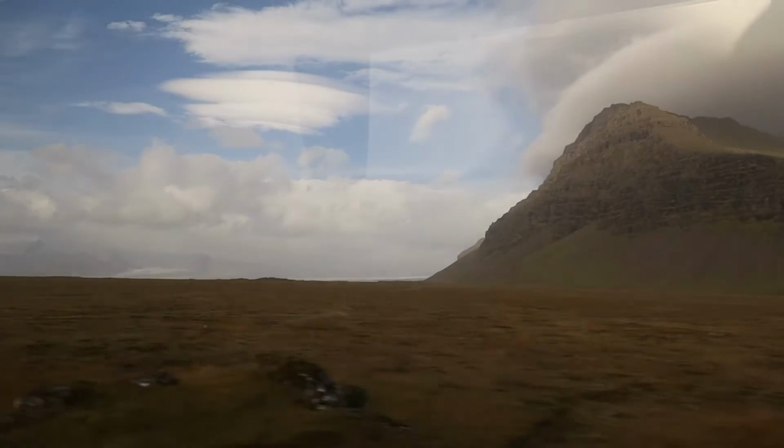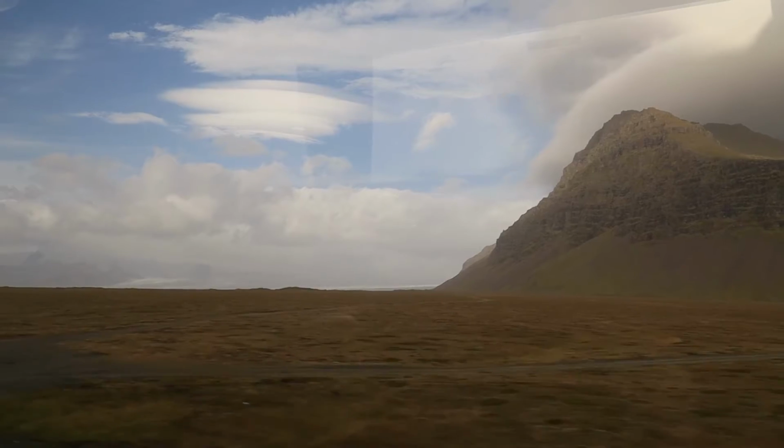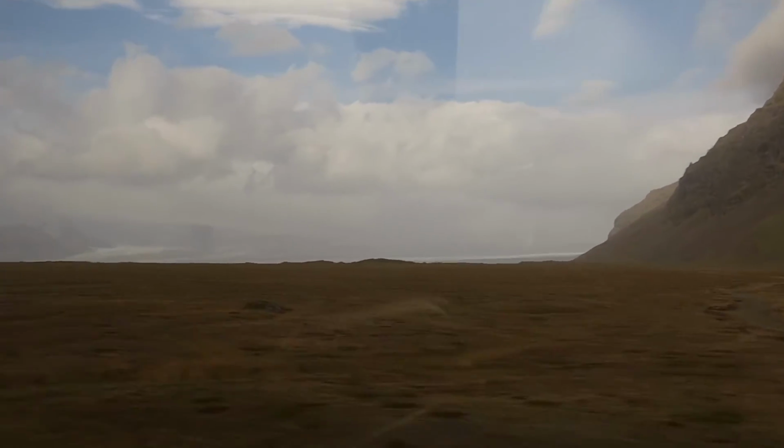The glacier here coming up on our right hand side. This is what you should have seen from the boat.